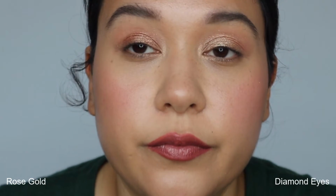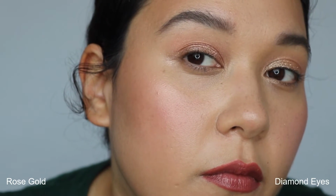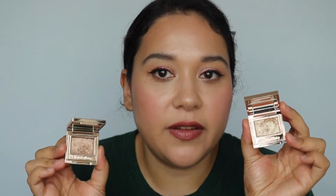It is still glittery, but I feel like this is comparable to one of her prime shades in the little palettes. It's not as metallic, not as vibrant, and not as glittery. It doesn't mean that it's bad compared to the Diamond Eyes one. It just means that these two have different finishes and they are made for a different customer. I think if you're someone with a more mature eyelid, you might not want the insane glitters anymore. You want to go for more satins, metallics, and maybe less sparkle. I definitely feel like this Rose Gold shade is the one for you.